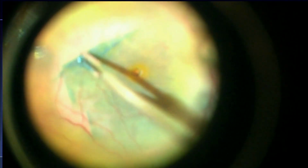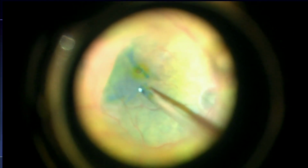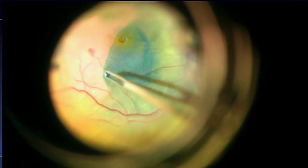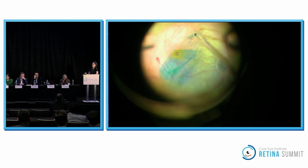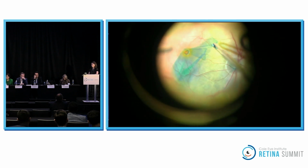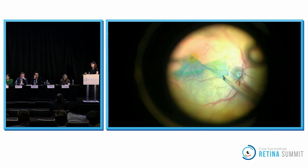When I do an ILM flap, I usually do them pretty wide as well. I like using the flex loop. I think that's a really nice tool to be able to do that. I try not to do any hinge flaps because I think you run the risk of it ripping off. So we use the flex loop to make a really nice wide temporal flap, and then loosen up right to the edge of the break, and then continue around to do our peel.